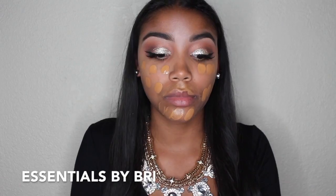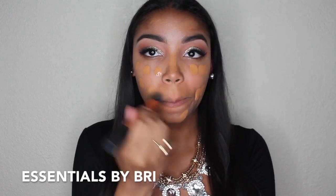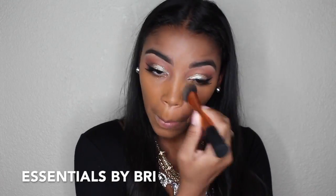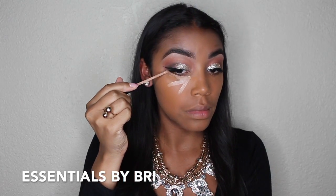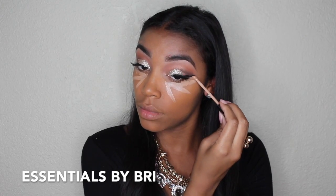For foundation, I am using my Real Techniques brush to apply Maybelline Fit Me Foundation in Matte and Poreless, and it is number 335. So I'm just putting little dots around, and I'm going to smooth it out with my brush. For my concealer, I'm going in with that same one that I used for my brows. This is the lighter color in Deep, and I'm going to use the application tip that it comes with and use my beauty blender to blend it out.